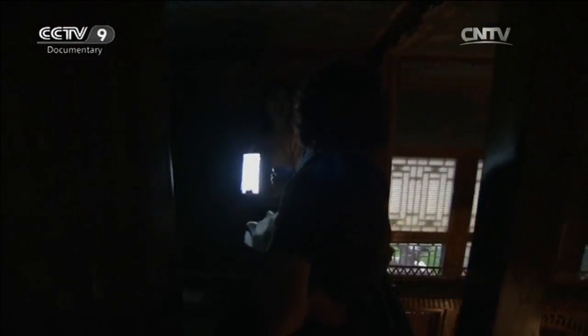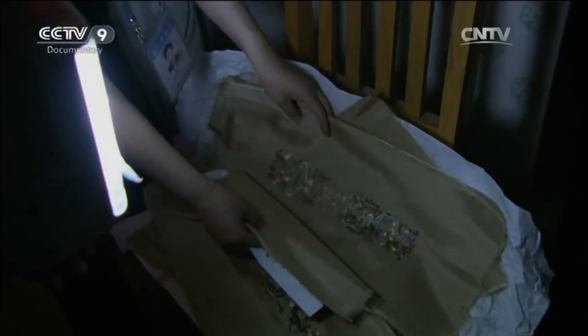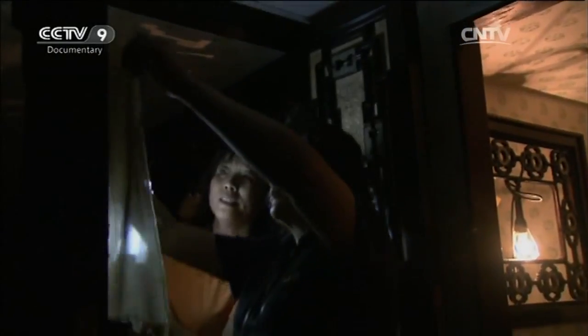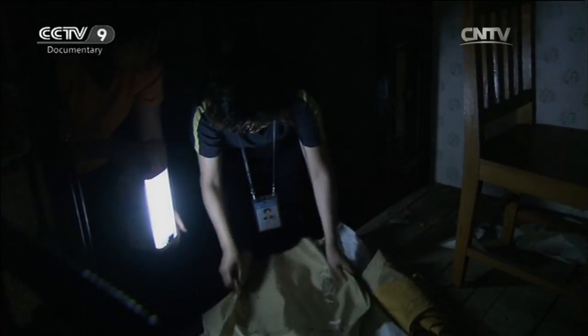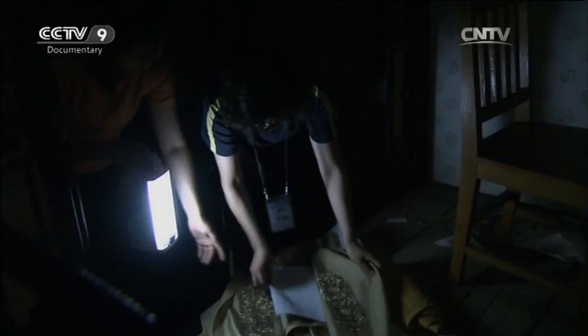In another room, team members are replacing the Qianlong embroidery.